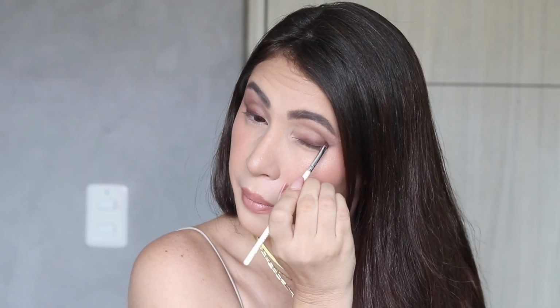For the inner part of the eye, which I need for it to be lighter, I'm grabbing Vanilla Kiss, which is another matte. I had this one as a mini, and I recently passed it on to my mom because I didn't want to have two of the same color. But it's this one right here, which is perfect. So I'm going to grab it with my finger, the one that doesn't have a nail, and I'm going to tap it right here and then blend it.